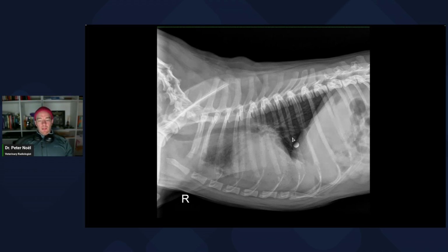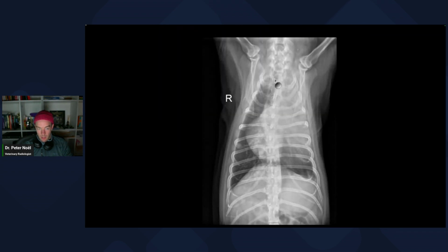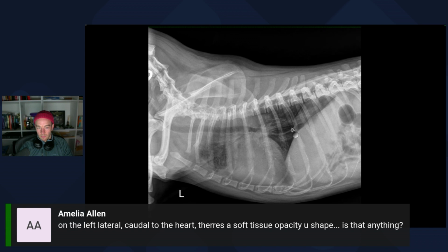All right. Cardiac silhouette is normal, no left atrial enlargement. Cranial abdomen is normal. The trachea, I think, is normal for the breed. I think the craniomediastinum is normal. Thoracic body wall is normal. Aggressive osseous disease is absent, period. These disc spaces here look narrowed, but boy, you got to be careful. Probably the esophagus with a little bit of gas in it would be my guess. There's the cava under it.